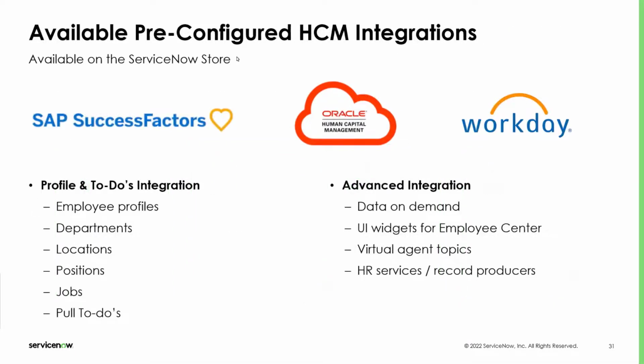And part of the pre-configured HCM integrations that are available on the store for SuccessFactors, as well as Oracle and Workday, we've got the profile and to-dos integration, which is what a lot of organizations start with. So it's your employee data, departments, jobs, positions. There's also advanced integrations available that are going to have that data on demand.